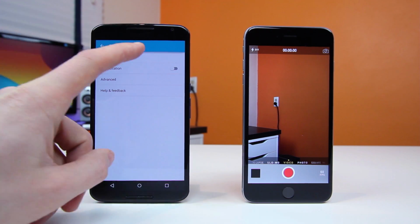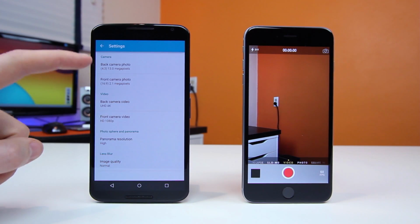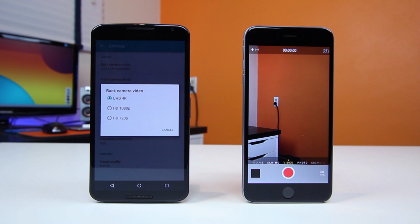Number 10, the Nexus 6 can capture higher quality video footage than the iPhone 6 Plus, as it can capture UHD 4K video. The iPhone 6 Plus can only capture 1080p video quality, meaning it's not going to look quite as sharp and detailed as 4K footage captured from the Nexus 6, especially when viewing content on a new UHD TV or monitor, especially the new UHD TVs at CES.